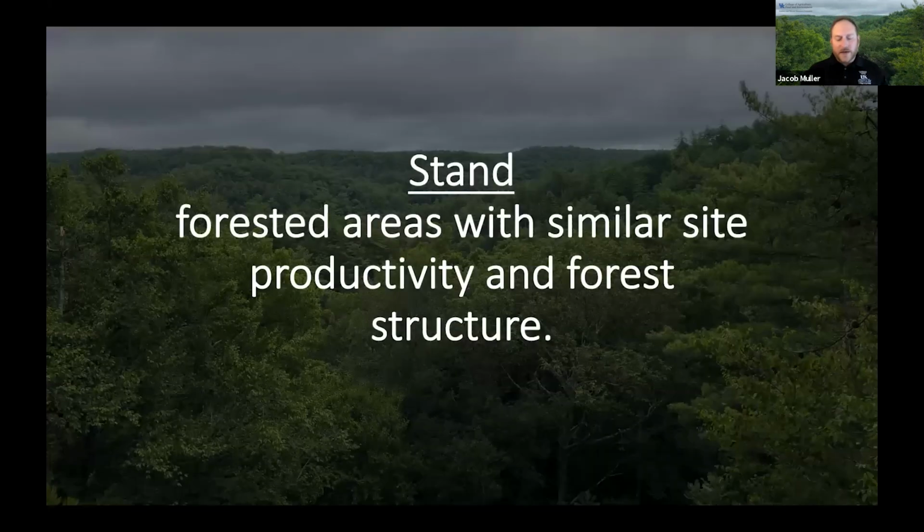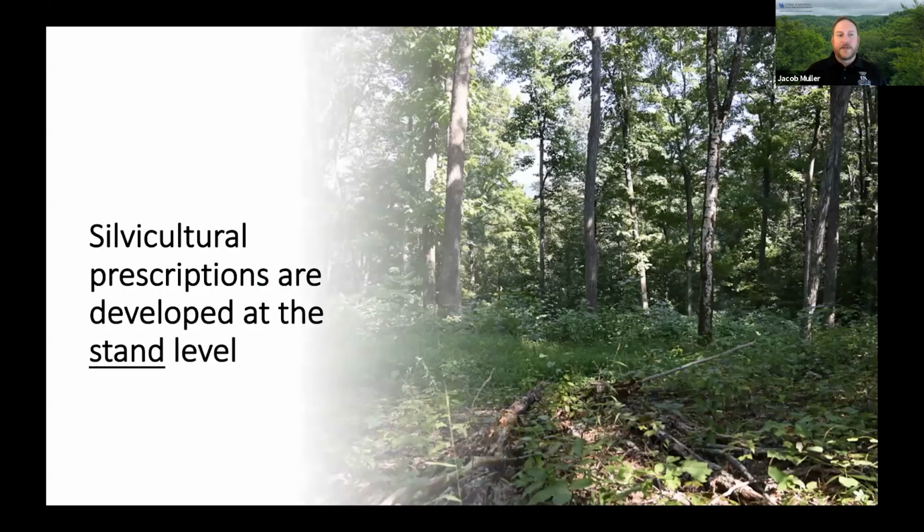Okay. You're going to hear me talk about stands, forested stands. In forestry, this is a common unit for management. It's an area with similar productivity and forest structure, similar species composition. And our silvicultural prescriptions are based at that stand level.